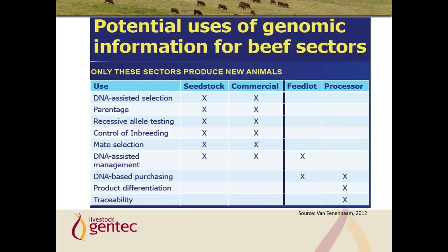Seedstock and commercial can use it in a lot of similar ways: DNA assisted selection, parentage, recessive allele testing, control of inbreeding, mate selection, and DNA assisted management. Probably the only one I hadn't previously mentioned was mate selection. As a feedlot guy, definitely DNA assisted management. If you want to split up your animals based on fast and slow growing and different diets, that can be done as well. And then for the processor, DNA based purchasing and definitely traceability, which is becoming a huge point of interest.